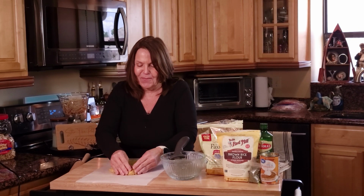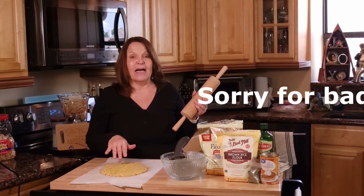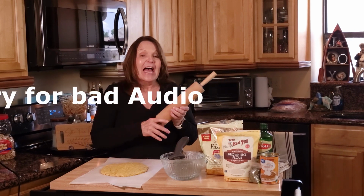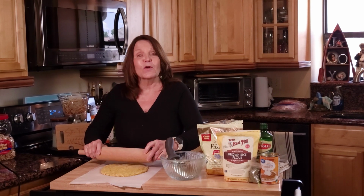Of course, I've got to do it with my hands a little bit first. I kind of like the feel of dough. I make lots of breads as well. I have got this flattened a lot with just my fingers, and this dough feels so good, guys. Now I'm going to get my rolling pin. I'm going to put just a little bit of flour on it, just to keep it from sticking, and we're going to give this a roll.